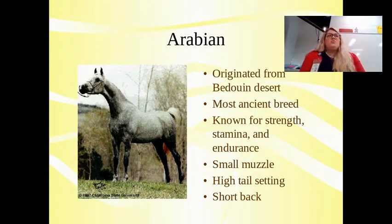Speed is great, but they can also be a little bit of a problem to handle if you're not well trained on them. They have great stamina, so they're good for the long haul.